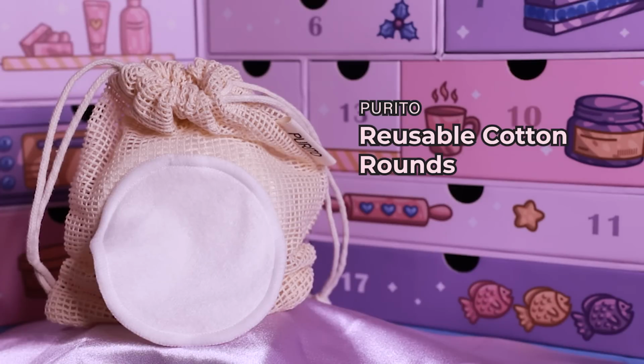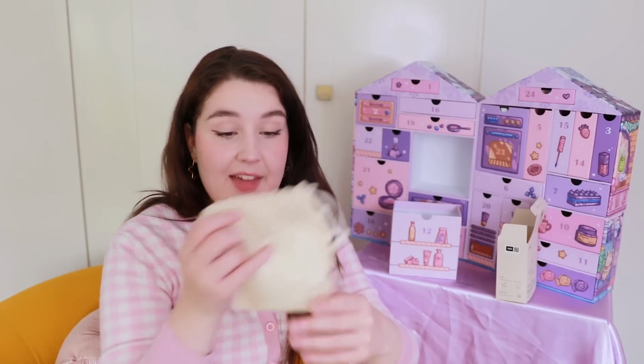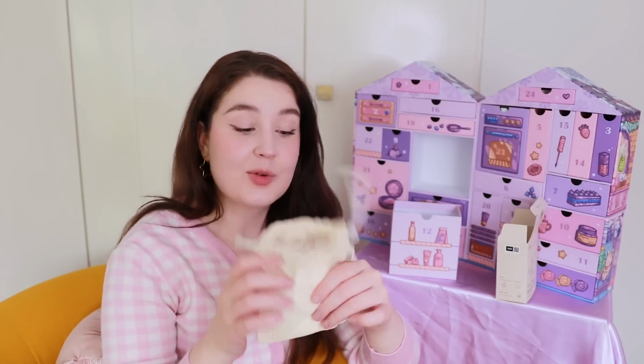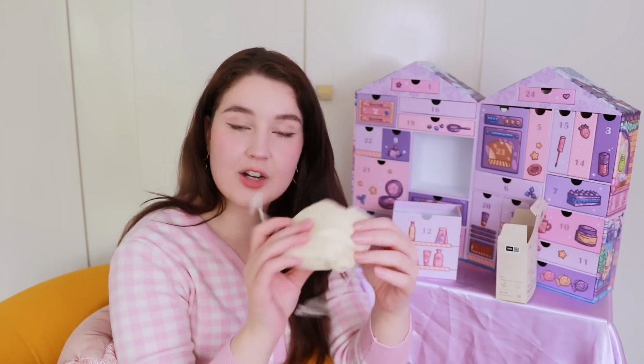Ooh, on to day number 12, and we have these from Purito, and they are another great Korean skincare brand, and they are reusable cotton rounds with a little baggie. I've definitely heard of reusable cotton pads, but I haven't actually gotten around to trying them. And this is such a nice inclusion because I don't feel like that many people would not want to receive and try out a product like this. Obviously it's eco-friendly, it's reusable, and look at the little bag so you can pop it in the laundry when you do your hand washing or your delicates.